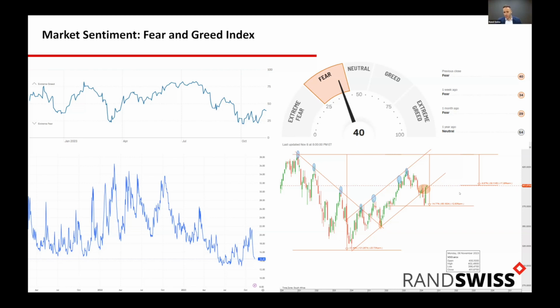Like I said, NASDAQ up dramatically. But this index has a lot of other components, like the put-call ratio. There's a lot of other little sentiment gauges, and it's a nice composite. But you can see at the moment, last time we spoke, we were kind of in the middle of the greed cycle. Was greed versus extreme greed.